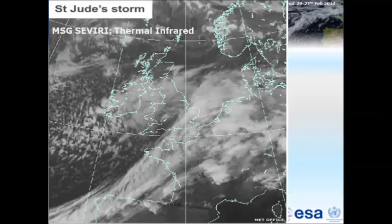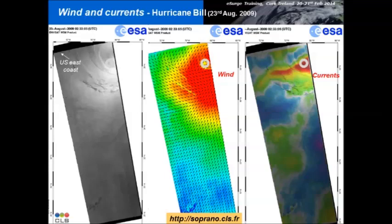So you can image 24/7. A workhorse for most of the Met centers on understanding what's going on with meteorology. If we then go to the synthetic aperture radar, and here there are three images, the same data using different processing models. You can see here the eye of this storm.